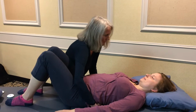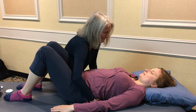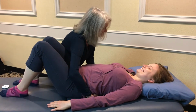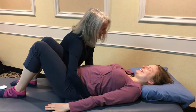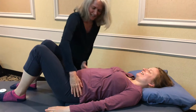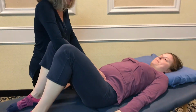Good. So again, imagine that you have a tail and imagine wagging it. Do you know the difference? Yeah, I do. That's so interesting. Yeah, so now you can wag better in both directions. All right, the next one, we're going to go to the transverse abdominis.